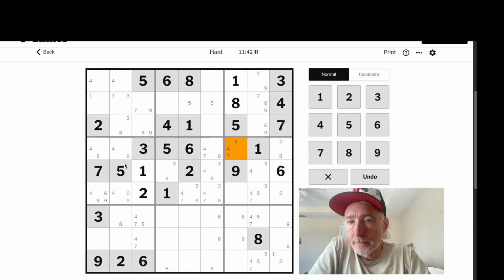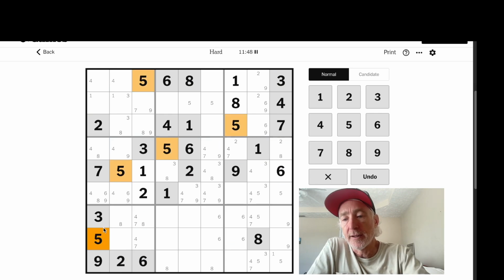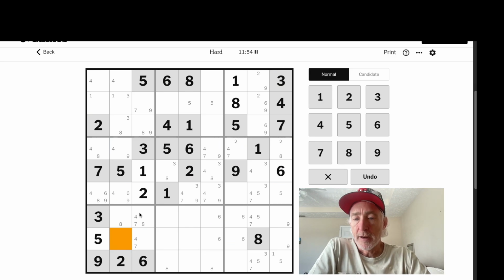Okay. Oh, this is a 5. Okay. 5 and 5. Look right down here. I missed that one. All right, so what is this cell now? So we have 4, 8.